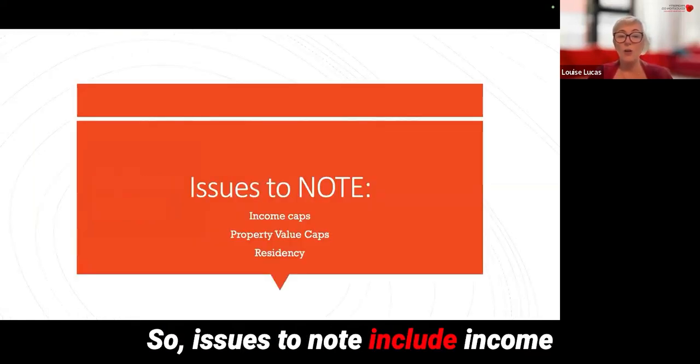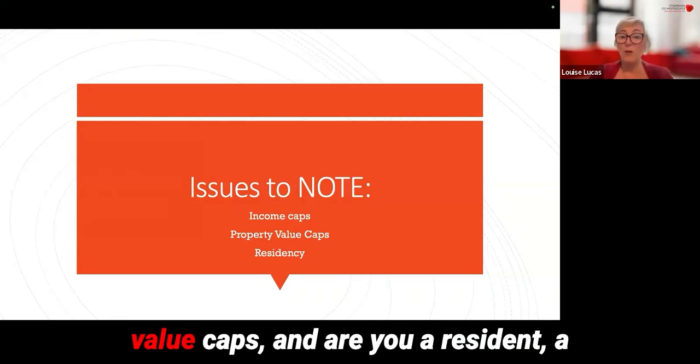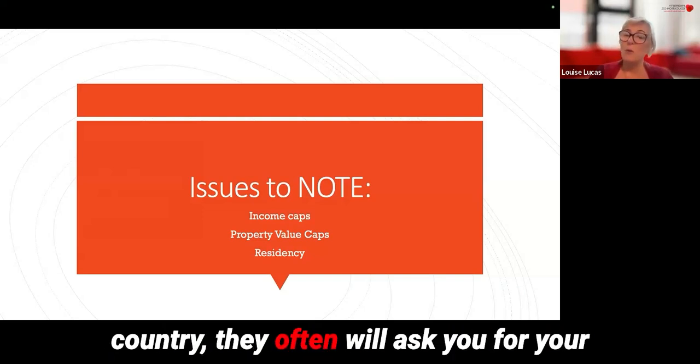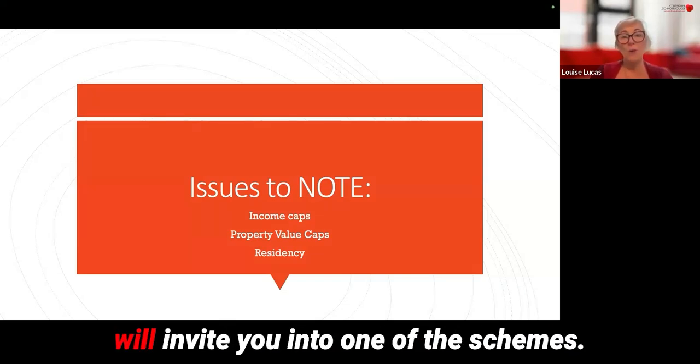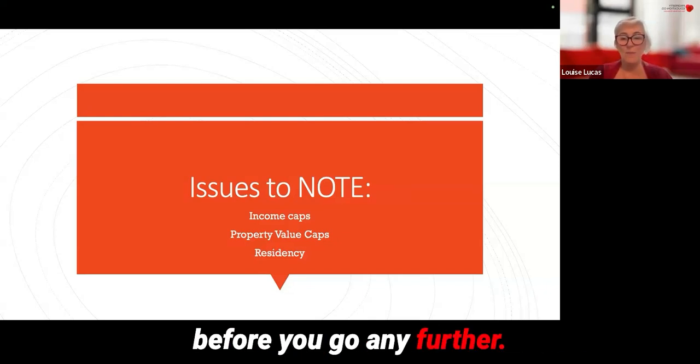So issues to note include income caps, as I've alerted you to, property value caps, and are you a resident, a permanent resident and a citizen of this country? They often will ask you for your Medicare card to prove that before they will invite you into one of the schemes. So check those requirements out before you go any further.